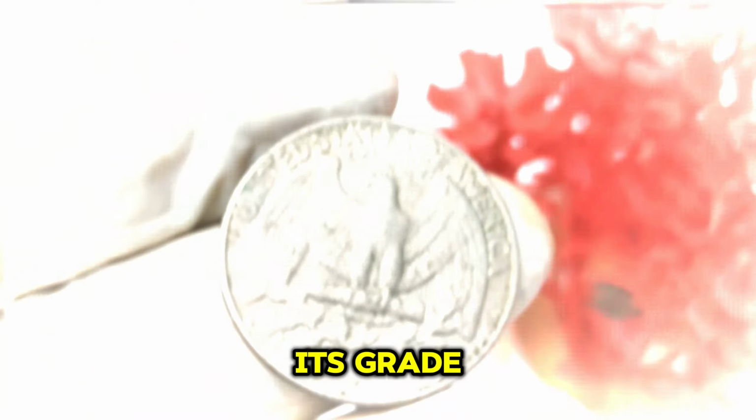The Washington quarter was first minted in 1932 to commemorate the 200th anniversary of George Washington's birth. It quickly became a staple in American currency and has been in continuous production ever since. But what about the 1788 to 1999 P Mint Mark version? This particular coin was part of the State Quarters program, which began in 1999. Each quarter in the series features a unique design on the reverse side, representing one of the 50 states. The 1788 to 1999 quarter features Pennsylvania, the second state to join the Union, and commemorates its statehood year, 1788.